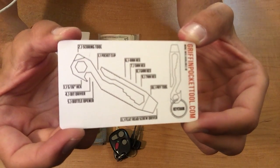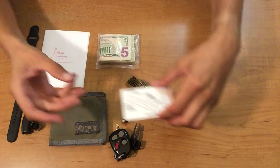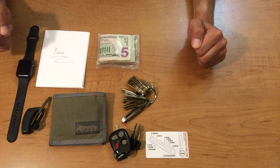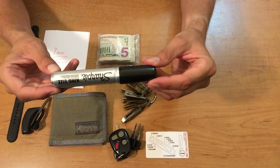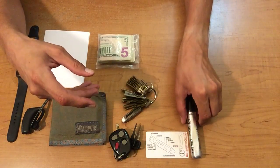I believe that runs about $19.99 normally, but I bought mine when it was on the Kickstarter program, so I'm not exactly sure how much that sells for now on a regular basis. Now, at my first job during the mornings, I also have to carry a Sharpie pen, and this is actually more like the marker size.